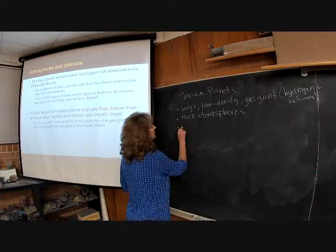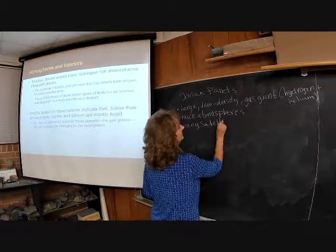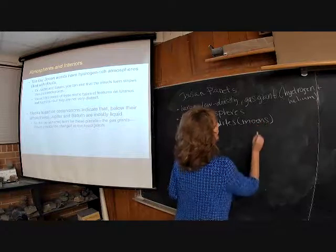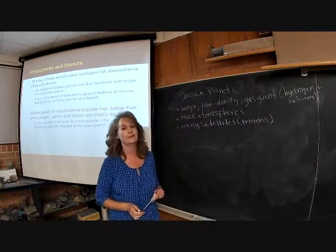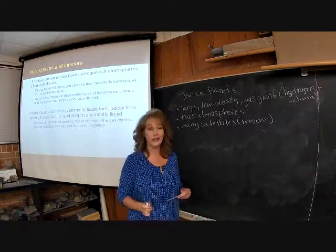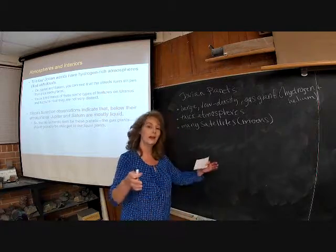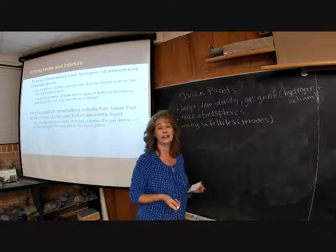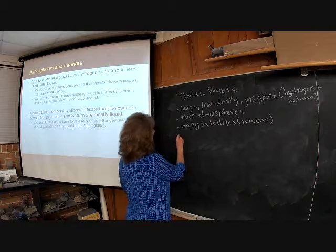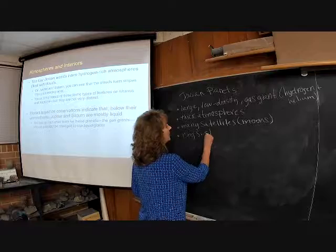They have many satellites, so moons. The terrestrial planets didn't have that many. Of course, Earth has one, Mars has two, Venus and Mercury don't have any. Further out, these planets are so massive that they can gravitationally pull in and capture some of their moons. So they have many satellites. And then the ring systems. They have ring systems.